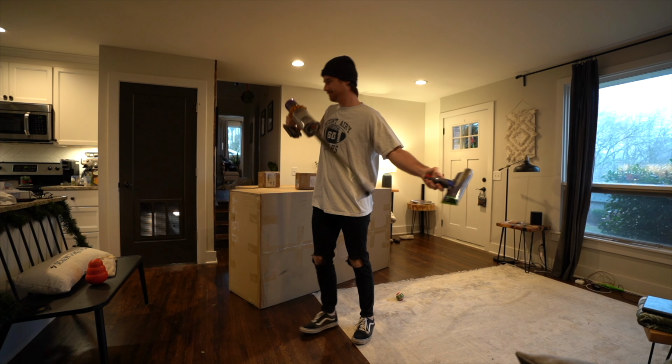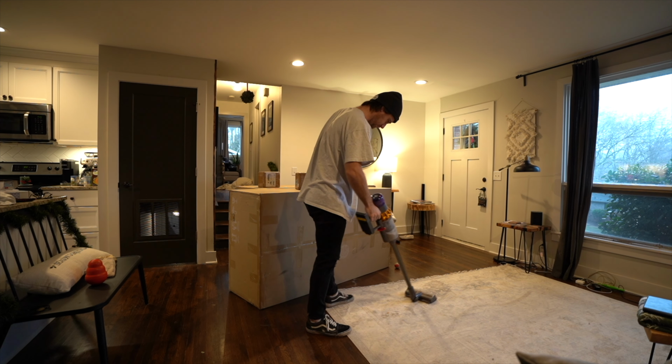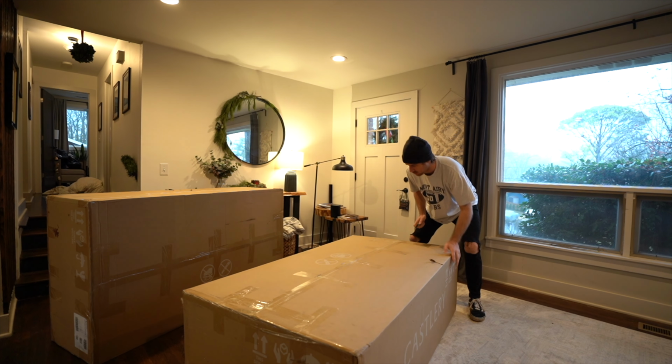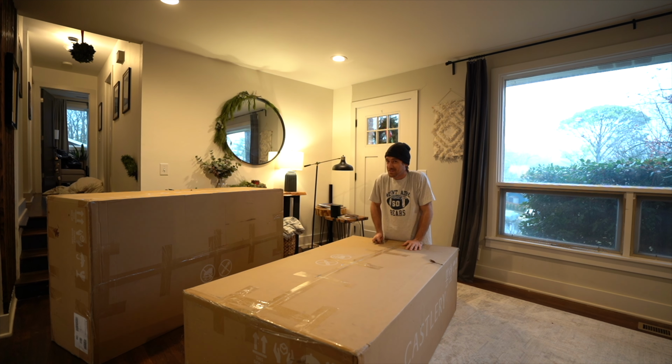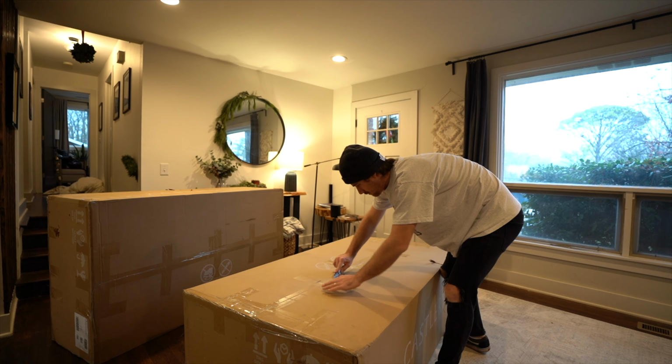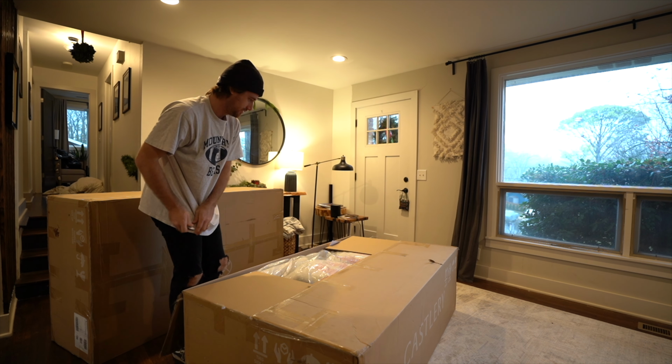Oh, wrong attachment. Oh my gosh, it's heavy. I really don't know how this couch is gonna fit up here. I mean, it's gonna fit. I think our measurements were right, but based on the size of these boxes, I'm kind of nervous. Oh yeah, this is gonna look so much better up here.